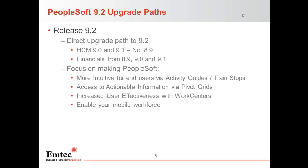With respect to 9.2, there is a direct upgrade path from 9.0 and 9.1. 8.9 is the two-step jump. So those of you on 8.9, it can be done. It just is not the straightforward upgrade. And then from financials, there is a direct upgrade path from versions 8.9 and above.